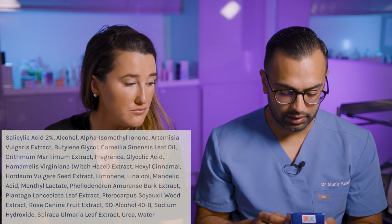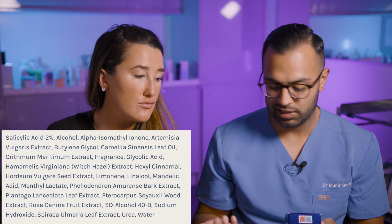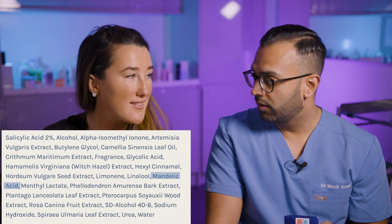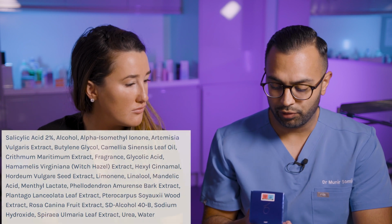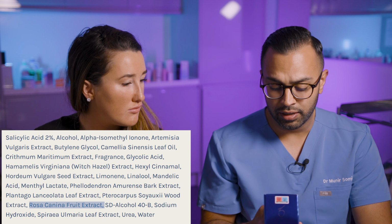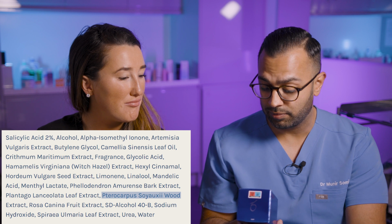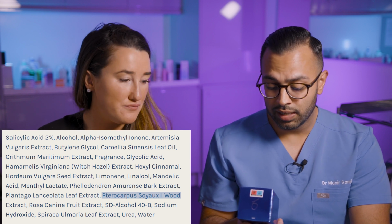Yeah. If we look at the INCI list, we look at some of the active ingredients. You've got the salicylic acid, which is great for the skin. It's got mandelic acid, which I like. Yeah, and why do you like the mandelic acid? Because compared to the other toner, this one's got the additional mandelic, I feel like it's quite calming and soothing. And typically a lot of the acne patients that we see come in with a lot of inflammation. So I like that it's got that mandelic just to suppress that. Okay, perfect. And it's got some grapefruit extracts in there, so Rosa canina fruit extract, some wood extract as well, hoping maybe even with some kind of brightening and lightening ingredients.